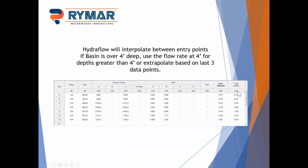So, you'll see that the total outflow is just the skimmer flow rate until it gets up and starts hitting the other orifice openings. If your pond's over 4 feet deep, you have two choices. You can either just maintain that 4-foot flow rate. If you remember the flow rate curve chart I showed, typically most of the skimmers have flattened out around 4 feet deep, or you can extrapolate it, based on the last 2 or 3 points. You just use your engineering judgment to go up. You can see it's not going up very much in the last couple of points.